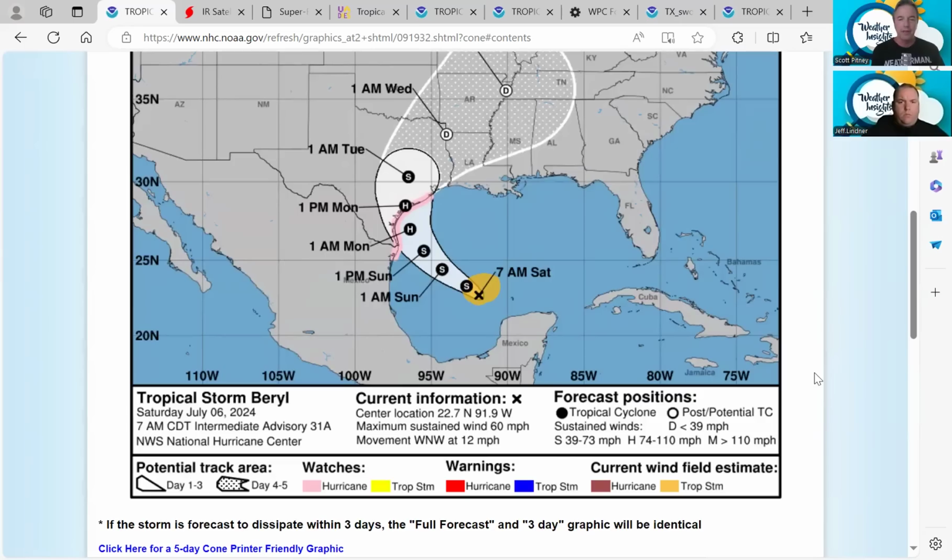Beryl is now a very disorganized tropical storm with 60-mile-an-hour winds, still moving west-northwest. Forward speed has slowed a little bit, now at 12 miles per hour. It is still forecast to be a tropical storm through Sunday, then make landfall sometime around Monday midday as a Category 1 hurricane with winds around 90 miles per hour.